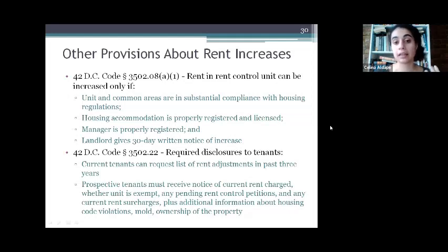So if they were supposed to file one of these registrations or claims of exemption and they didn't do it, then the administrative law judge can also roll back a rent increase for that reason, because they weren't registered when they took the rent increase. Similarly, the property manager also has to be registered.